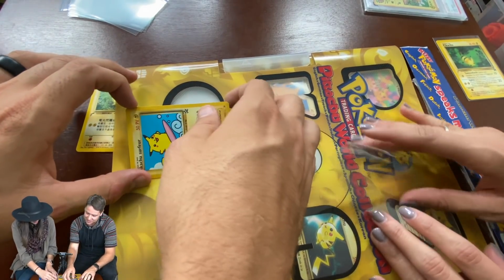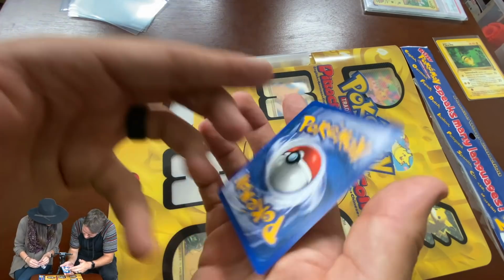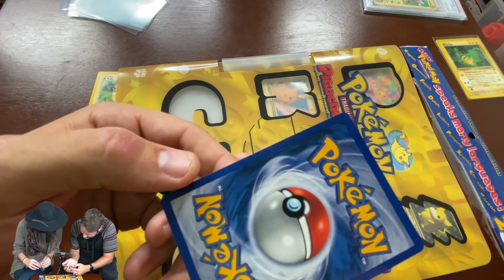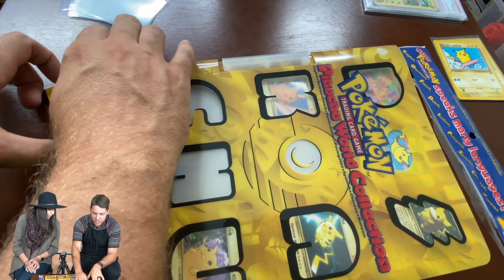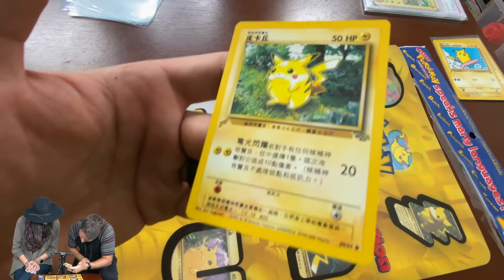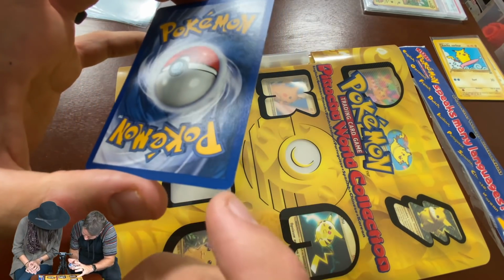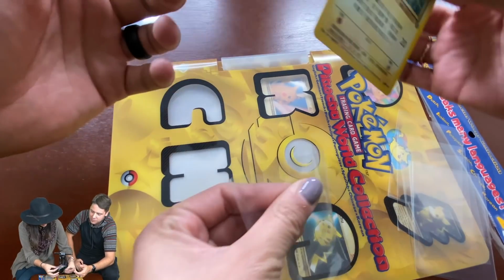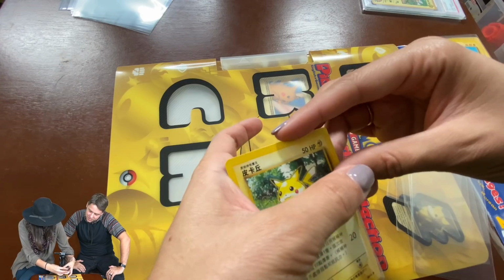Okay, we have, I believe, the French surfing Pikachu. Little nick there, probably from the same thing. It's not ideal, guys, but hey, maybe we'll get a 9. This one is actually one of the more valuable cards in this set. The Chinese Jungle Pikachu. Again, they all look good on the front, and then there's something wrong on the back. Let's see. Looks pretty good. We got a little bit in this corner here. But hopefully a 9. Even a full 9 set, we will definitely have made money grading them as opposed to how much we paid for the sealed binder. So I'm feeling pretty good.